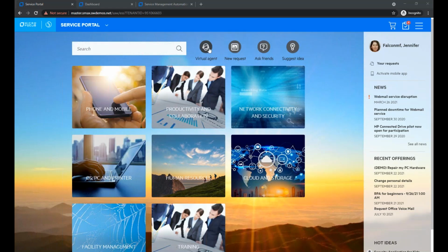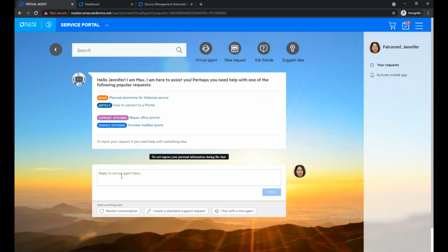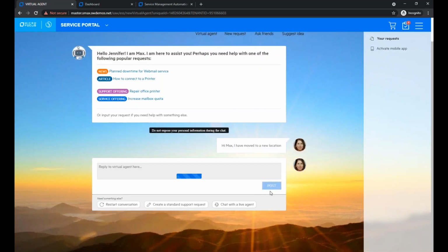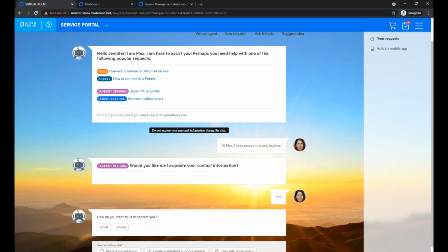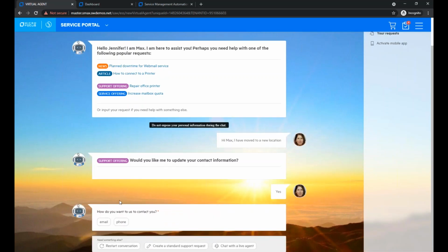So we talked about chatbots and what it could do. So what would I like to be able to do? Okay, so what I would like to ask Max, and that's the name of my virtual agent, is I'm going to tell Max that I've moved to a new location. And see what Max can do for me. Okay, so Max is saying, would you like, and I would, yes, please, that's what I would like Max to do. And then obviously Max needs some information.